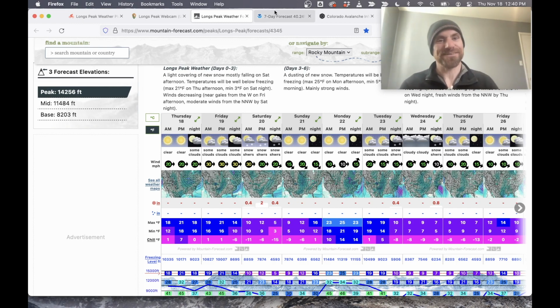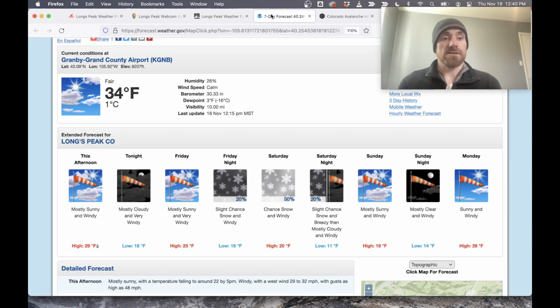Okay, all right. The next thing and a really, really important thing is to check out the avalanche forecast. Okay, it is winter in the mountains and there's snow, and whenever there's snow, there's a chance of an avalanche. Long's Peak is a very, very complicated mountain, and the Colorado Avalanche Information site does usually have aspect predictions. So it says like, the westerly aspect is probably less avalanche prone than the easterly. Really hard to use that information for Long's Peak just because there's so many little nooks and crannies.